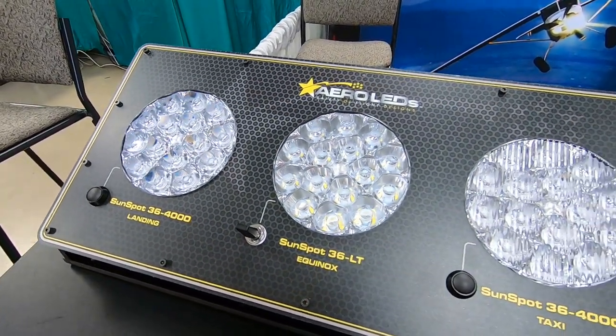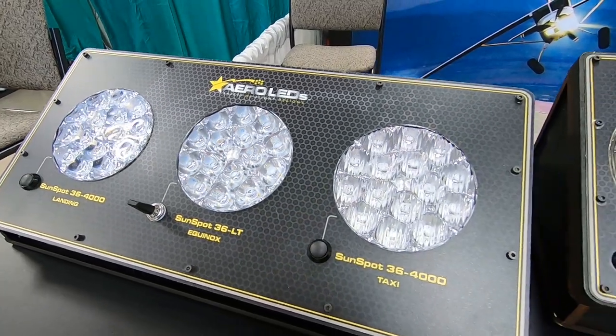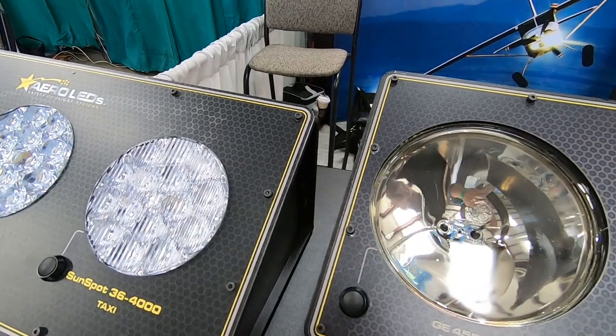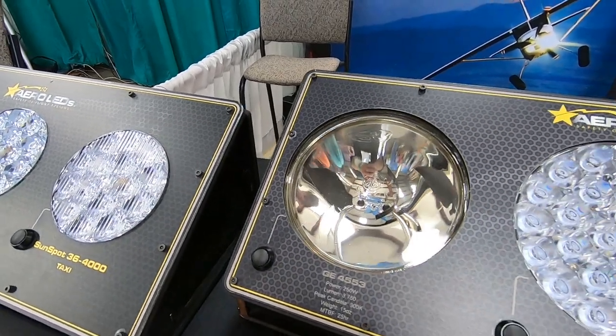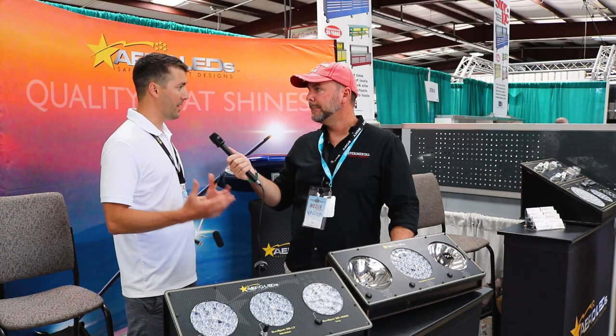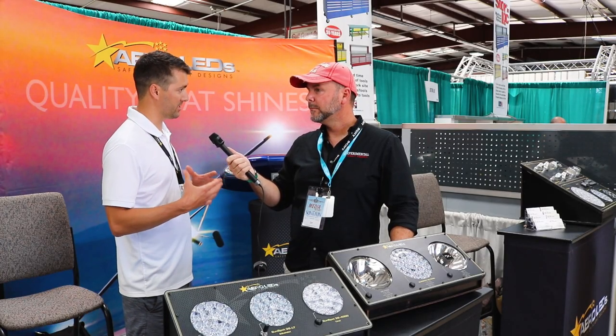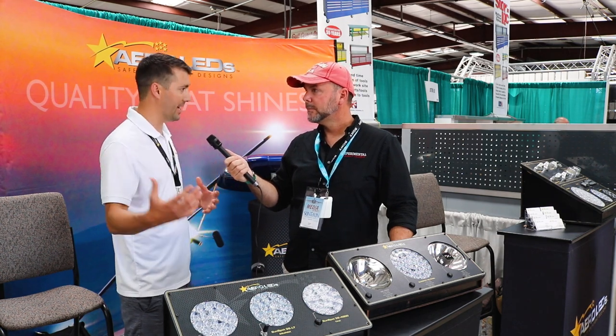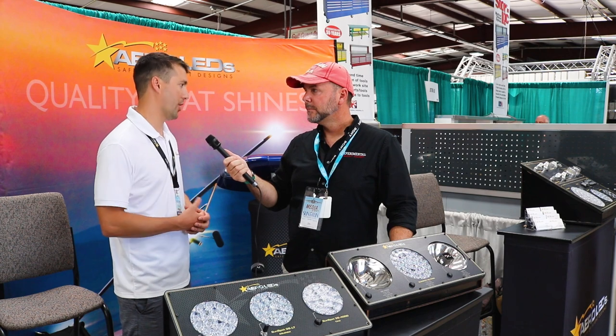And because I represent the experimental market, is this only for experimental or do you have certified options as well? Yes, pretty much everything we offer in the certified, we have an experimental version, minus our PAR 36 and 46 landing lights. Those are certified only, but many guys in the experimental realm put them on their aircraft.